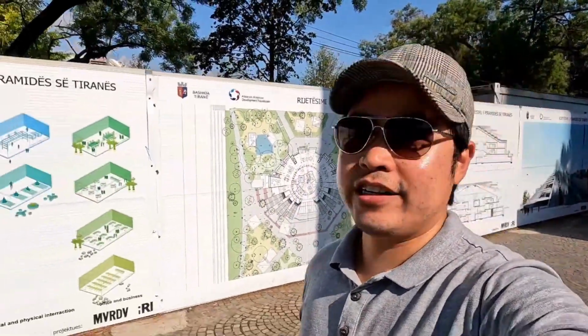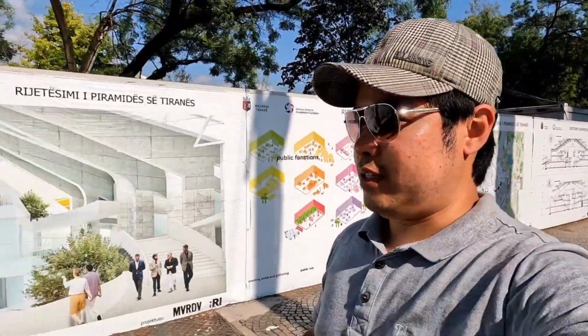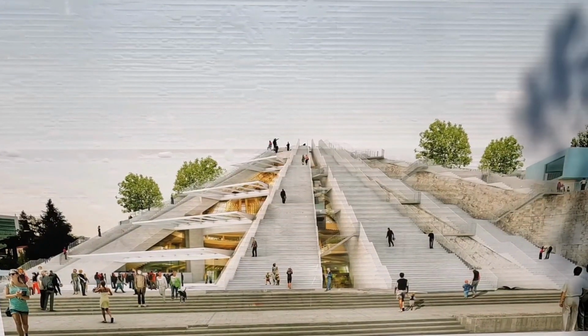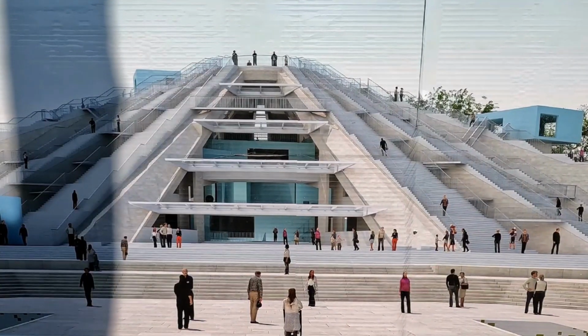It's currently closed to the public, and I also don't know when it's going to be finished. I think it's going to look nice though, looking at the pictures here, having seen what the pyramid was like before, an ugly unfinished building. The pyramid is going to look like this. When it's finished, it's going to look beautiful, and hopefully it will be useful for the citizens of Tirana. It's also going to be one of their tourist attractions. Yeah, let's go.